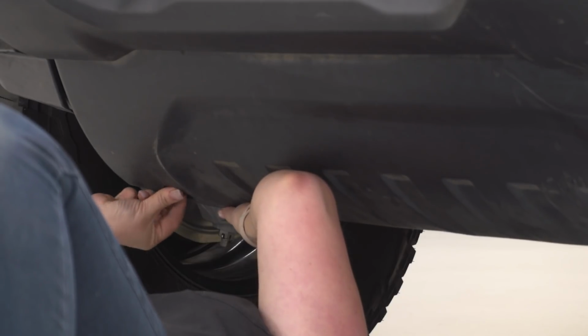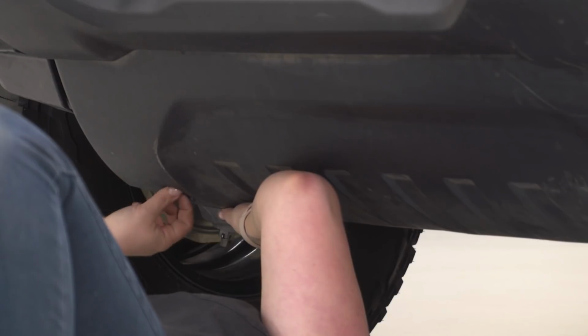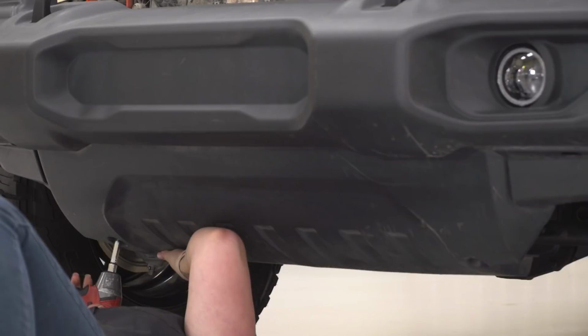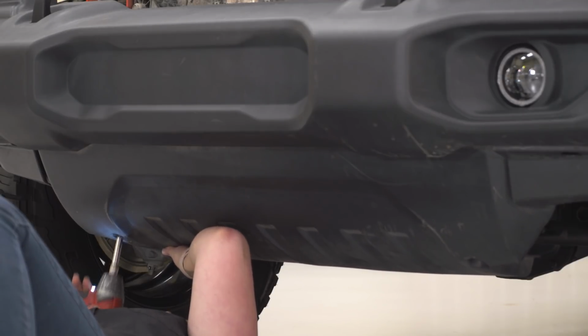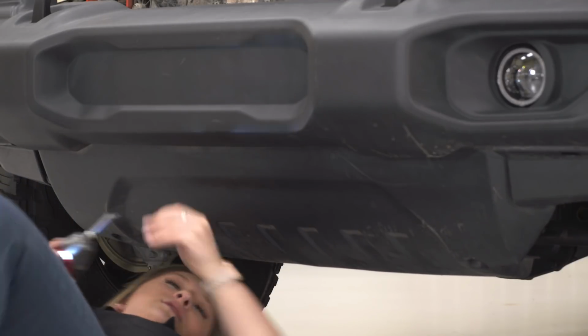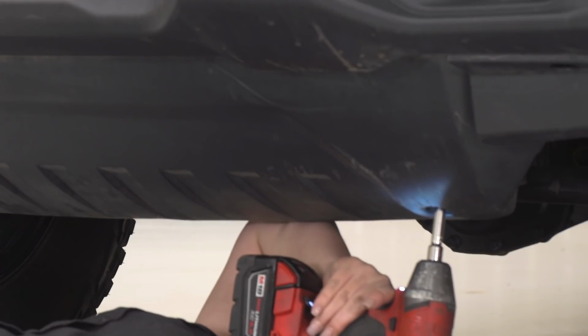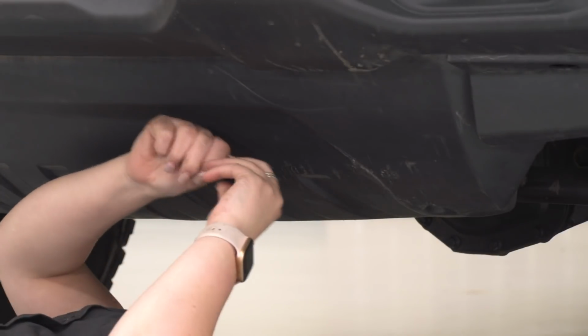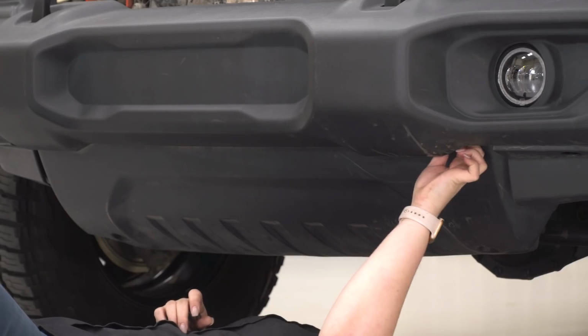So I'm going to start by attaching the screws in the back, tightening them up with the 8mm socket that we used before. Same thing for the other side. Once the screws are attached, we can take our clips and attach them up at the front of our splash guard.